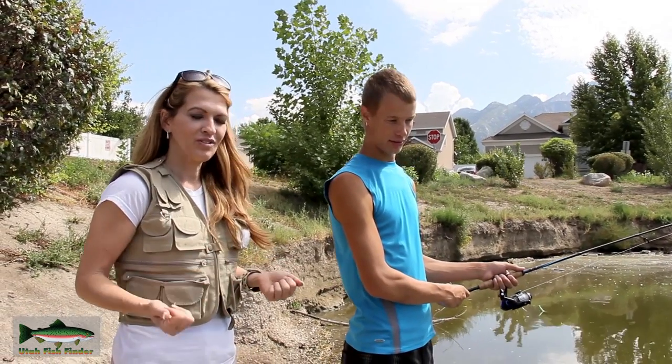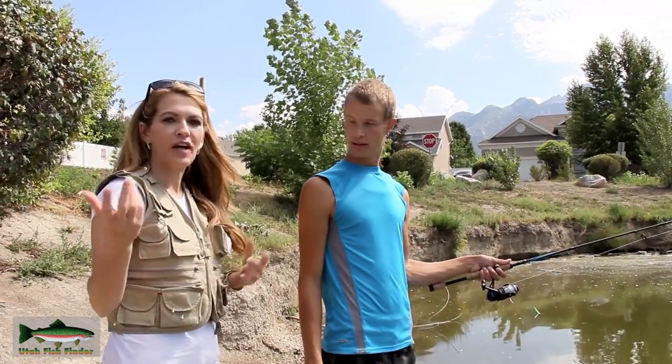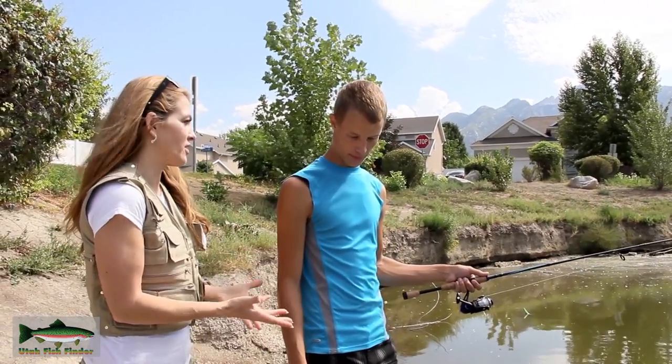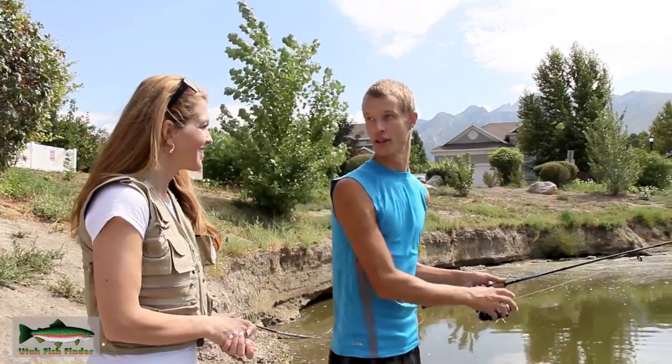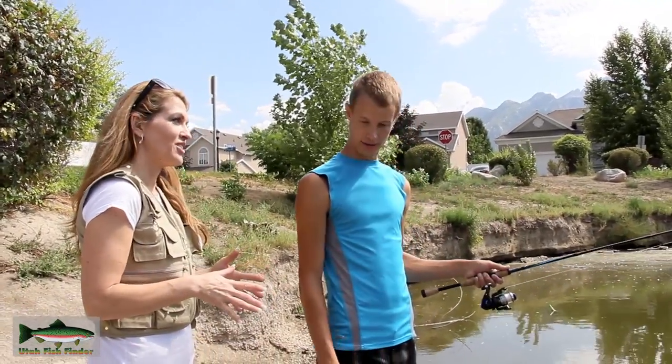Here at Sunset Pond with Utah Fish Finder and Jeff. And Jeff is fishing with his family today. Tell me, what brought you out to Sunset Pond? Well, I just live right over here, so I come over here all the time, every day. You like it? I love it. This is the second time I've been here. I like it too. That's nice.